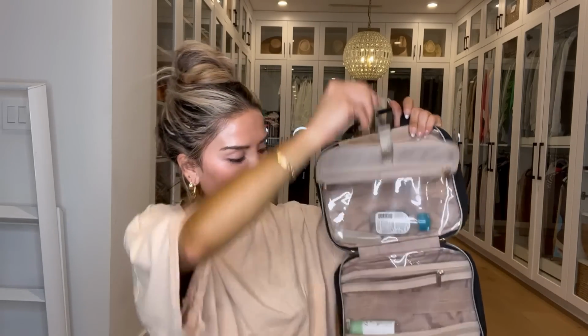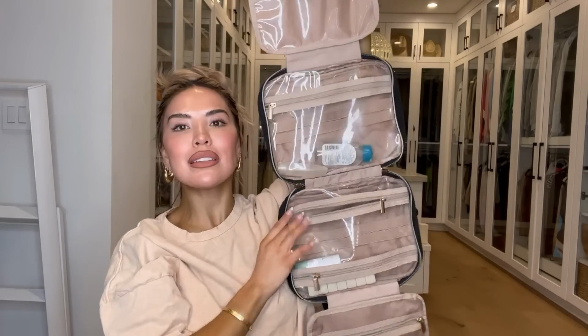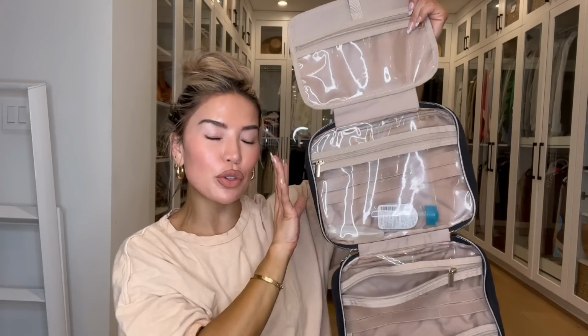The next one ties also into being organized when I travel, and it is this organizer for my toiletries. As small and flat as it looks, believe it or not, you flip it open and it has many compartments, and I'm pretty much able to do the majority of my skin and hair care in here. I take it with me on every single trip, even if it's just like a weekend, because I just never know what I'm gonna need.